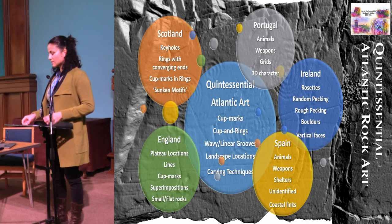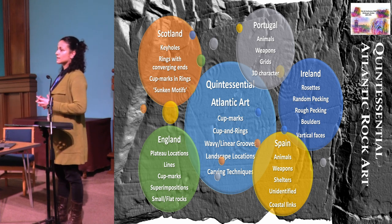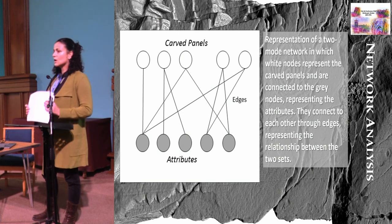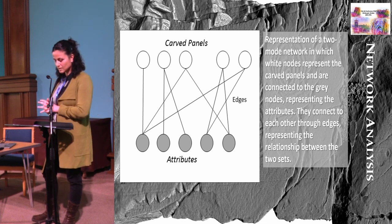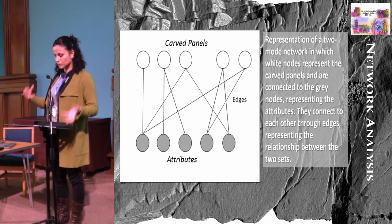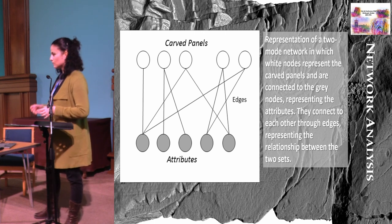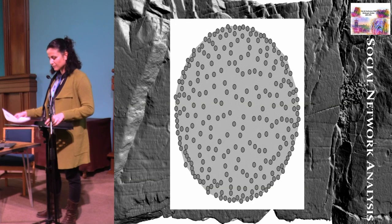And really what this started to tell me is that there is this group that I called quintessential Atlantic art, of core characteristics of Atlantic art that is present in all of my study areas, and then there are regional preferences. I wanted to test this, and so I resorted to network analysis, and I did this with Tom Brughmans, and we came up with this two-mode affiliation network, which was basically relating the panels with their attributes, and then I had to reproject it as a one-mode network. I'm going to have to flick through these really quickly.